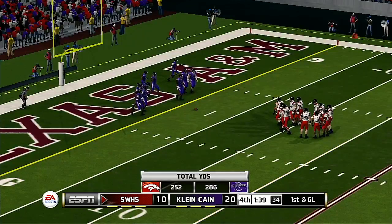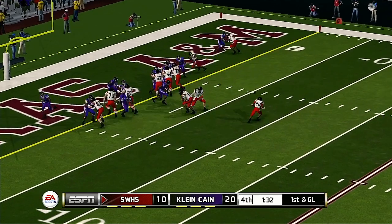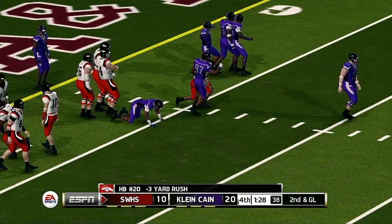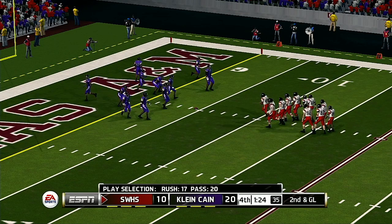Here they go, first and goal, down by a couple of possessions. Just under 2 minutes in the game. That play was over before it got started. That was just a case of the offensive line getting beat at the snap of the ball. It's the ninth play of the drive.